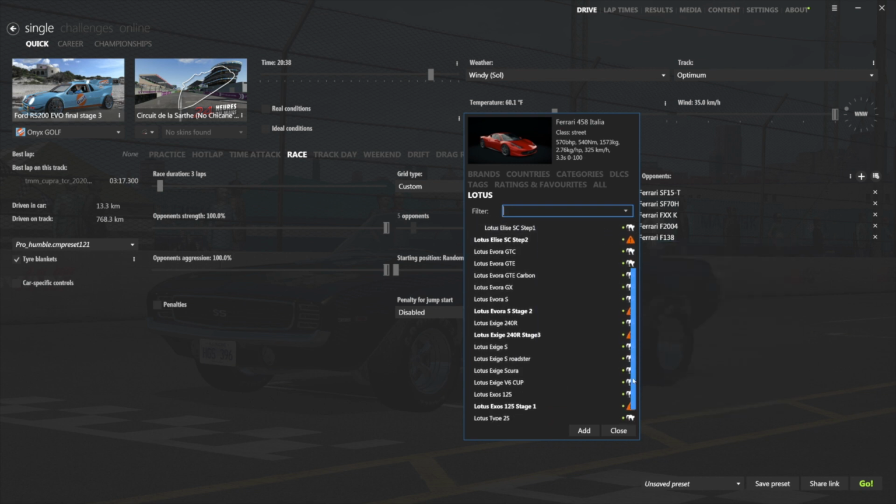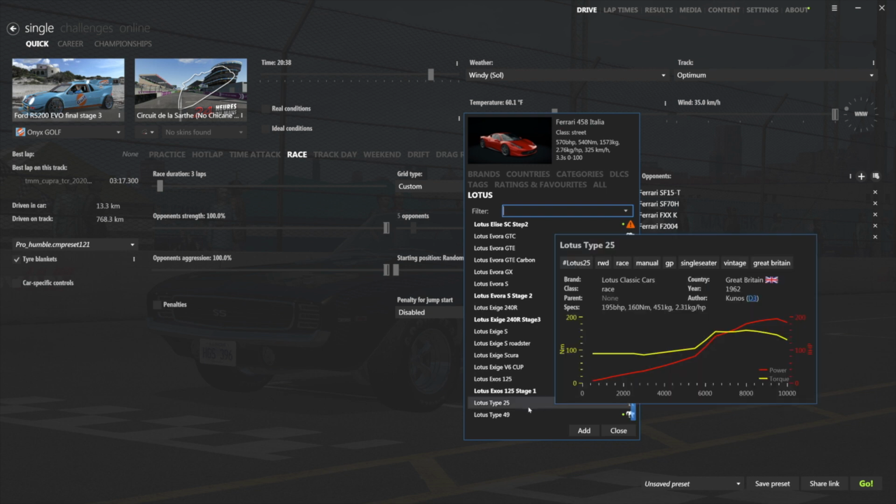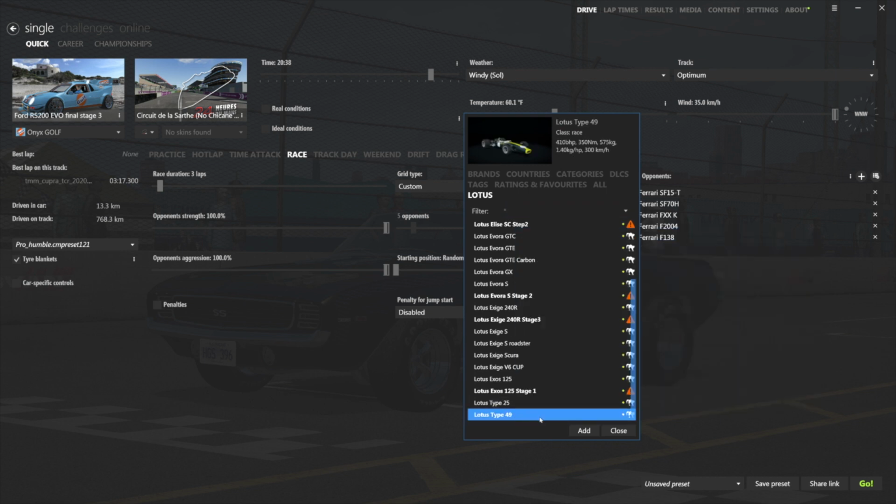Oh, I know, single racer. I can hear you now. Type 49. Going in. Boom. Going in. Going in. That's enough, don't you think?